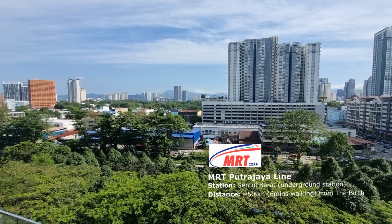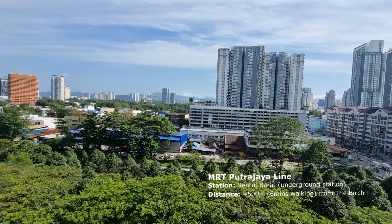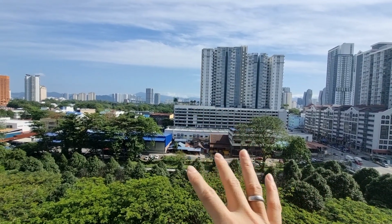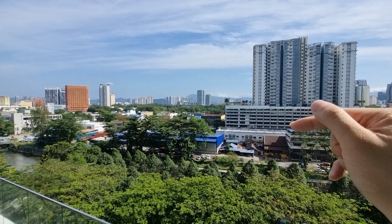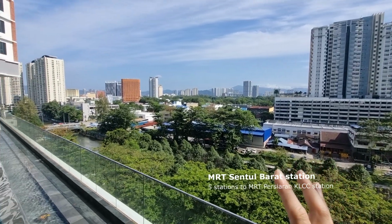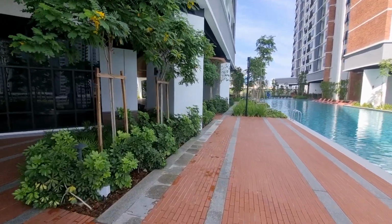MRT. Okay, so that's MRT Line 2, scheduled to open in March 2023. That is about a 300-meter walk to the MRT. So again, this development, the Birch, is really well connected. You have your MRT there, and from that MRT station, it's only 5 stations to KLCC station. Okay, so yes, it's decently close to the city center.